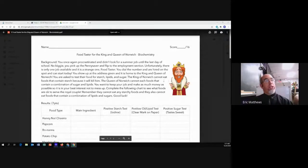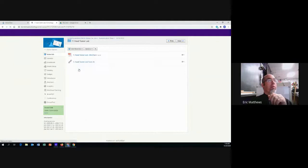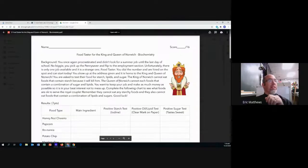your lab looks just like this, and you'll find it right here under Unit 2 for the biomolecules, Week 1, and it is our food taster lab right here. Here's the file, there's the turn-in, let's get started.